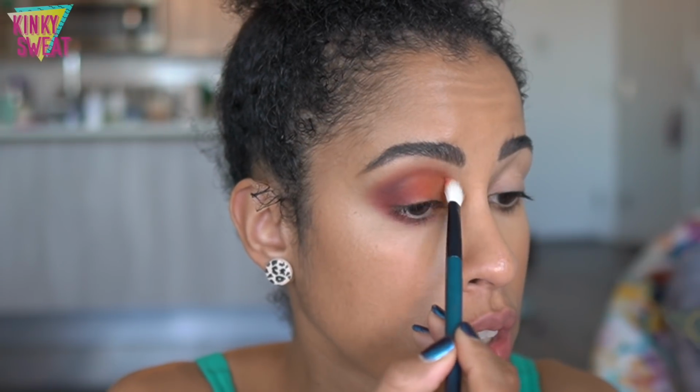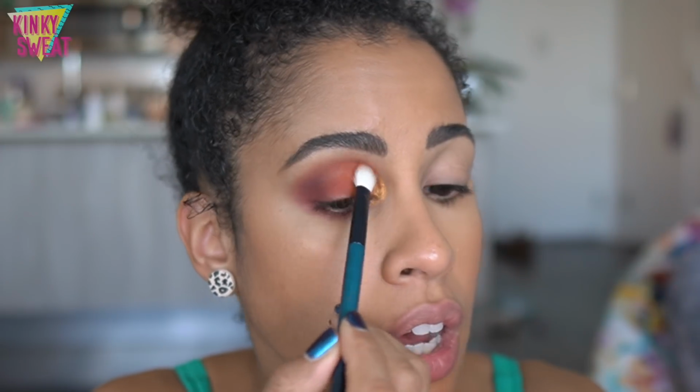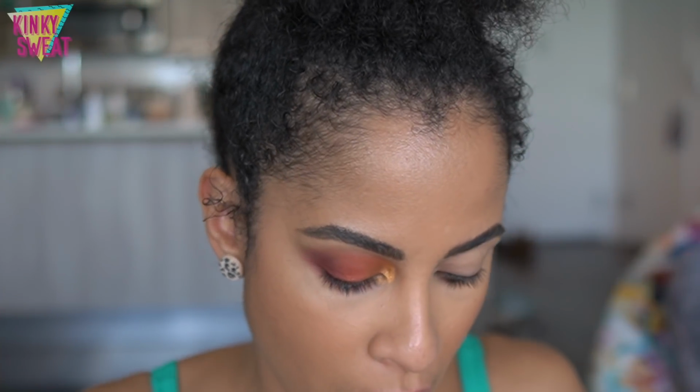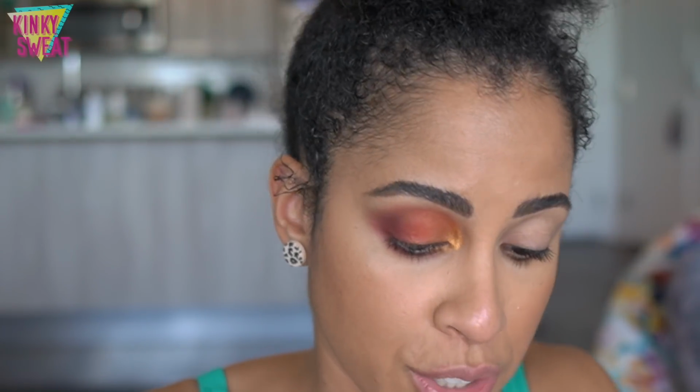Back in with Carnelian, just a little bit, because I want to bring that color a touch higher here. I think this is a great combination. Look how beautiful that is. Despite how red this looks in the pan, you can definitely get away with an everyday type of look with that color.